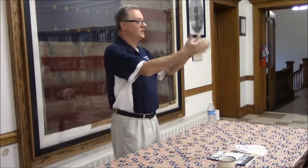So this flag is what started Illinois collecting Civil War flags in the first place? Yes. This was the first flag collected. It was after it was sent back to Illinois, they decided, hey, this is kind of cool having one of our old flags. We should collect them all.